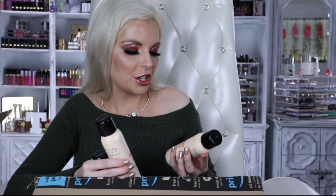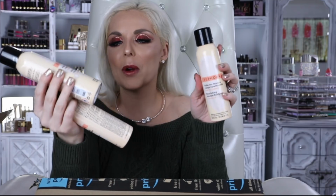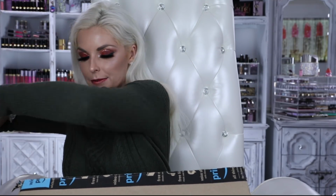Then I got 3 more Sephora Nourishing Mousse Body Oil. They only have it in 1 scent, but it's very light. This is awesome. It's lightweight. I don't sweat it out. It comes out as a mousse and it just melts into your body as a very light oil. I'm obsessed with these. I picked up 2 more dry shampoo.